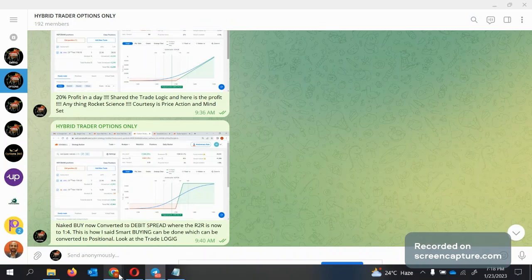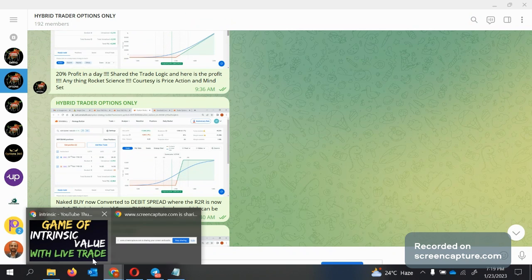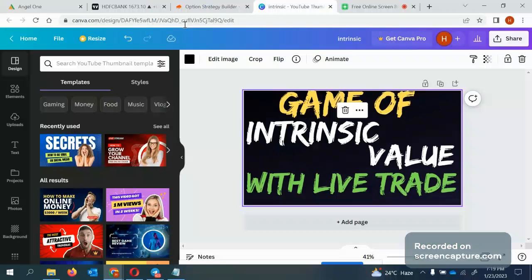Let me show you. See, before, I said naked buy, now converted to a debit spread, where the risk to reward is now 1 is to 4. It was almost 1 is to 1 when I went for the naked buy, but now I was able to convert it to 1 is to 4. This is how I said smart buying can be done, which can be converted to positional. Look at the trade logic. I'll explain to you.